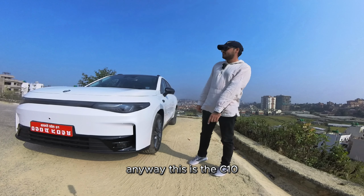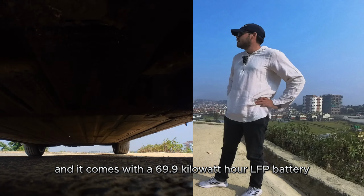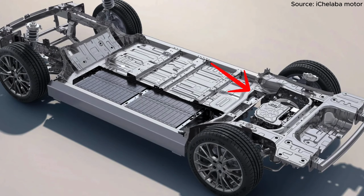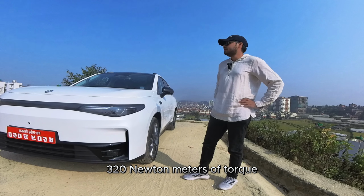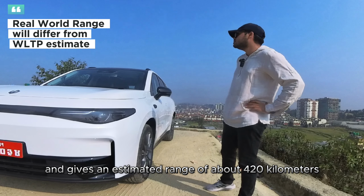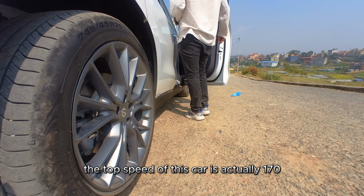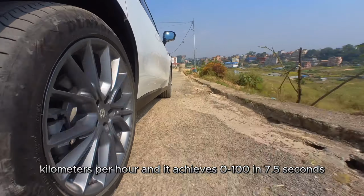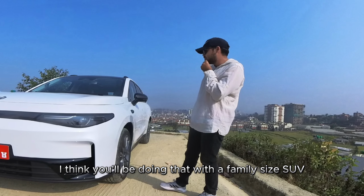Anyway, this is the C10 and it comes with a 69.9 kilowatt hour LFP battery, mated to a 160 kilowatt rear mounted motor that pushes the car forward with 320 newton meters of torque and gives an estimated range of about 420 kilometers on a single charge, give or take. The top speed of this car is actually 170 kilometers per hour and it achieves 0 to 100 in 7.5 seconds. Not that I think you'll be doing that with a family size SUV.